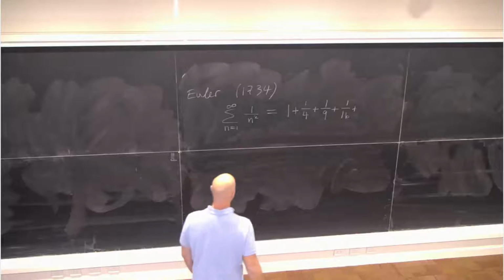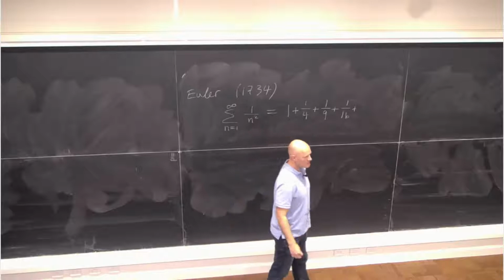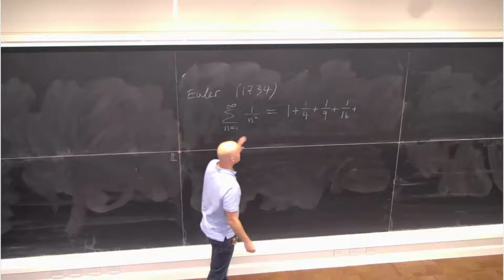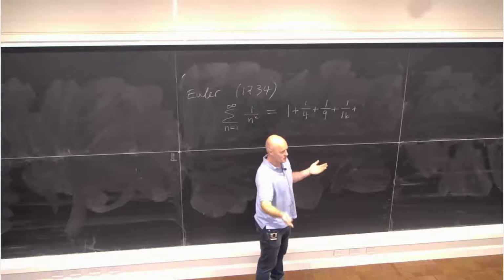When you learn about sequences and series in a calculus course, you learn what expressions like this mean. You learn what it means for a series to converge and what it means for a series to diverge. This is an example of a convergent series. Formally, it means that if I look at all the partial sums, summing up the reciprocals up to some finite point, that gives me a number. And as I let the finite sums go out farther to infinity, that sequence of numbers converges.